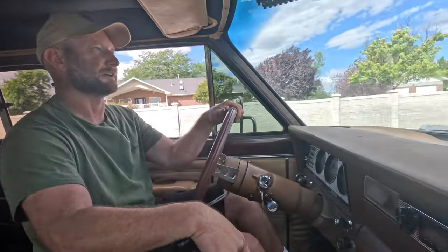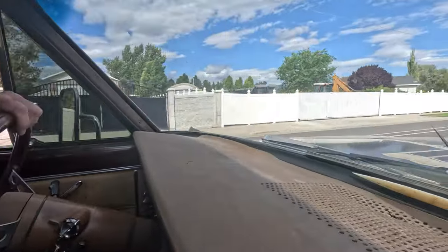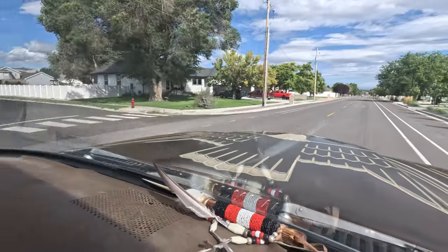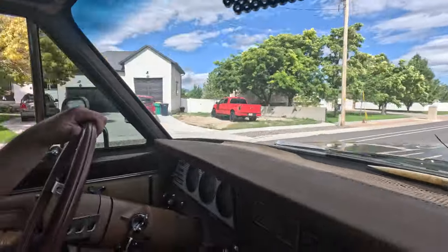Hoping to take this on our vintage rally. We're gonna go from basically Idaho to Arizona. If I can get the interior done in time, it'll be pretty fun. This is just great for long road trips.